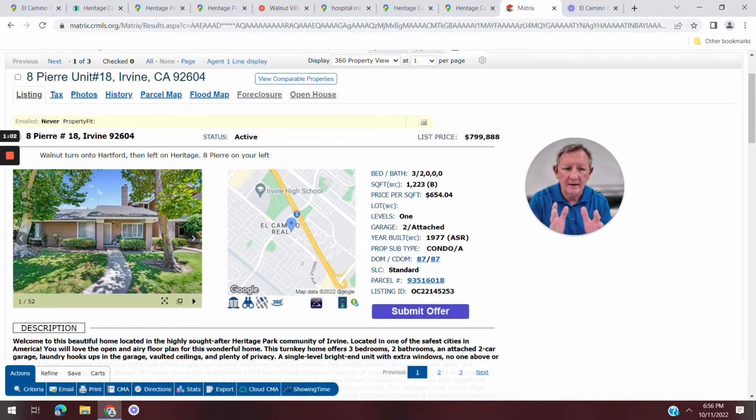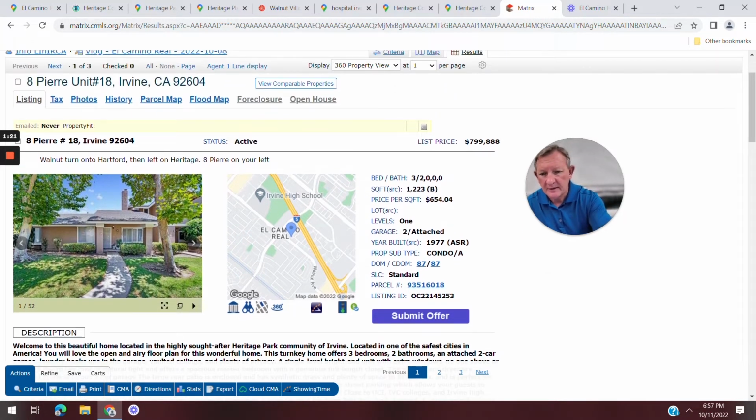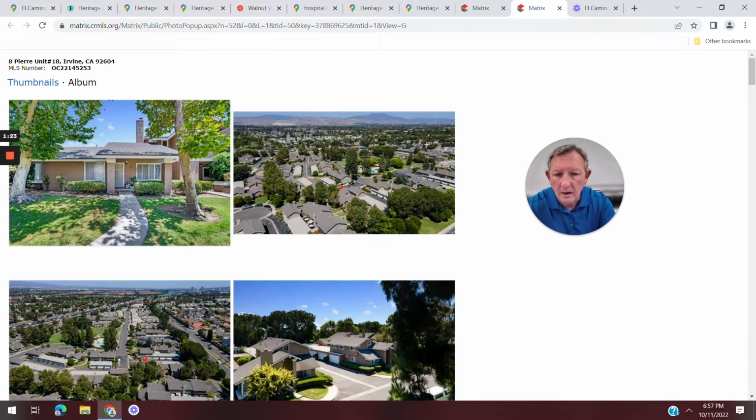They have covered parking. They have parking spaces. Versus here, they have a garage. They have a 2-car garage. It's accessed via the patios, so it's not attached. But it's a 2-car garage, built in 1977. HOA is $284 a month. Nice home. Again, good location.